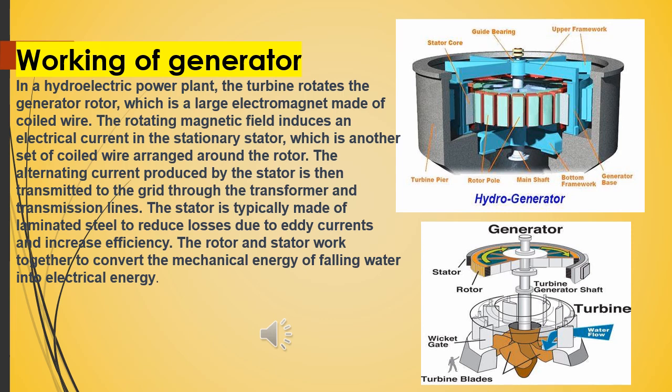The alternating current produced by the stator is then transmitted to the grid through the transformer and transmission lines. The stator is typically made of laminated steel to reduce losses due to eddy currents and increase efficiency. The rotor and stator work together to convert the mechanical energy of falling water into electrical energy.